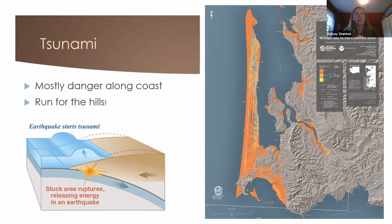And I encourage you to look at some of the YouTube videos from the 2011 Tohoku-Oki tsunami. It's quite sobering. And so along our coast, here's a tsunami inundation in Willapa Bay. This happens to be my field area. So as you can imagine, when I was out here doing field work, I was very nervous. And anytime I camped, I made sure I was in these higher areas because you need to be in an area that's not going to be inundated.